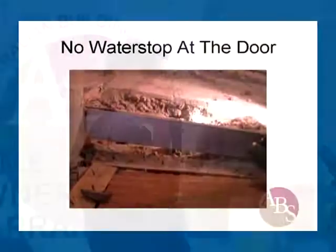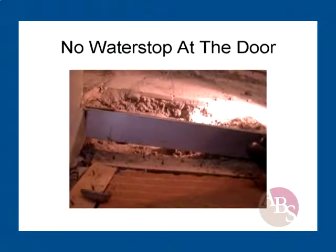This is the same bathroom as previously shown, and you can see this is the tile angle at the door. Quite often I'll arrive to a site to find that the carpet in the hallway outside the door is water damaged, and the builder will say, well mate, I left the waterproofing up to the waterproofer, and the waterproofer will say, well mate, I didn't know what height to set the angle at the door because I'm not the tiler.